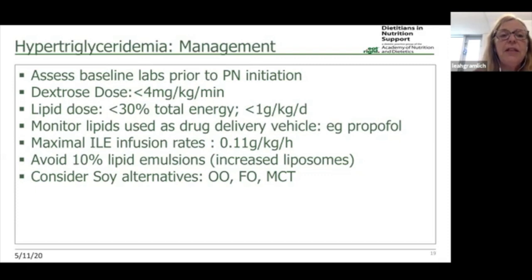We always have to pay attention to lipids used as a drug delivery vehicle. So specifically 10% lipid emulsions, usually using soy-based lipid emulsions, may be used for propofol administration. And if it is used for propofol or other drug administrations, it's very possible that maximal doses of intravenous lipid infusion rates are exceeded. In patients with hypertriglyceridemia, the other consideration you need to keep in mind is using a soy-based alternative. So clinoleic or SMOF lipid might be considered.